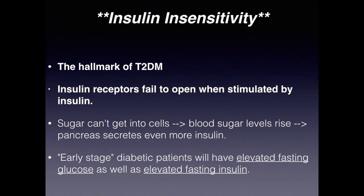Insulin resistance is defined as when the insulin receptors fail to open when they are stimulated by insulin. Then the sugar can't get into the cells, blood sugar levels continue to rise, and the pancreas responds to the slowly rising levels of blood sugar by secreting more and more insulin. Again, using the concert analogy, it's like trying to scream louder and louder over the noise of the concert in order to be heard. This is why an early stage diabetic will have elevated fasting glucose as well as elevated fasting insulin.